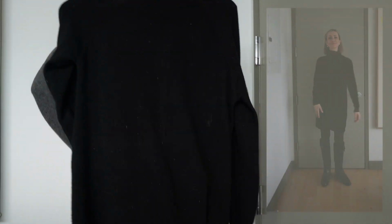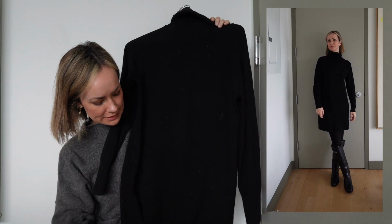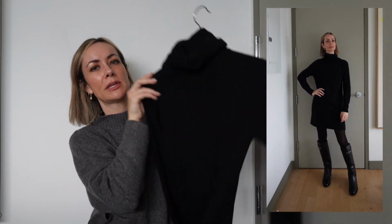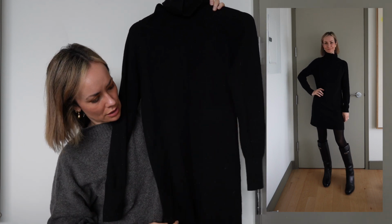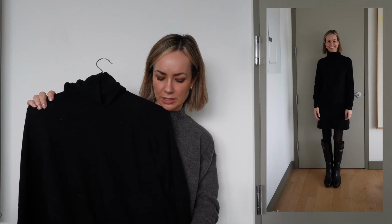I also have this little short one. To be honest though, I don't grab for this as much as I probably should. This is a cashmere sweater dress from Quince. This is such a good work dress if you work in a semi more conservative environment. You're sort of looking for some winter workwear clothes. This is a really nice dress.